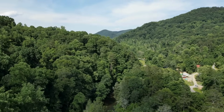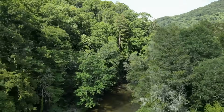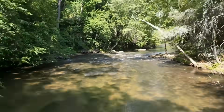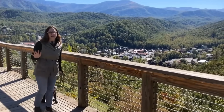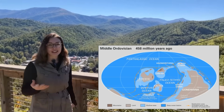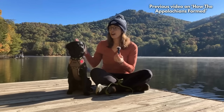But tectonics plays a role too. These mountains were uplifted hundreds of millions of years ago, which has set the stage for such widespread erosion by rivers carving and deepening their valleys. If you'd like to know more about how the Appalachian Mountains themselves formed, check out my previous video where I go back over 1 billion years in time, well, through rocks, not actually, to answer that exact question.